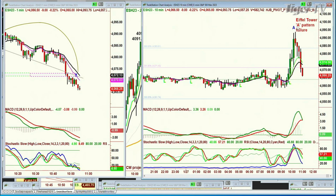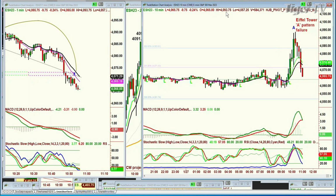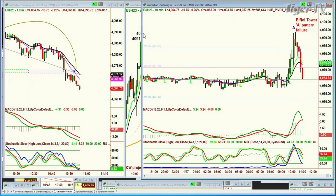What is that? In the Chapman Wave methodology, I have noticed from a news event that you can have a big spike to the upside from a particular low and then give it all back, or at least a good chunk of it, because if it takes out a halfway mark, now you've got to look at the 2/3 mark, and if it takes that out, it can go all the way back. So this 10-minute E-mini chart spirals from the 50s, powers up to 4,093.75, and here it is at 4,064. That is the Eiffel Tower, straight up, straight down. Looks like the Eiffel Tower, like an uppercase A, failure pattern.